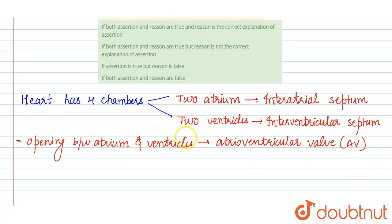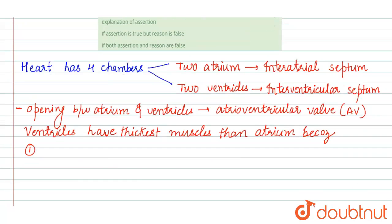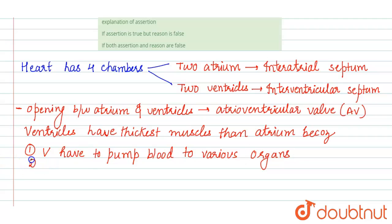Then we talk about the muscles of the ventricles and atrium. Ventricles have thicker muscles than atrium. Because firstly, ventricles have to pump blood to the various organs, right. And the second reason is the pressure of the blood flowing inside the ventricles is much more than that of the atrium.